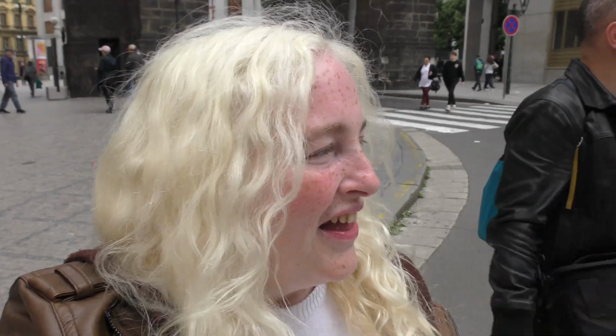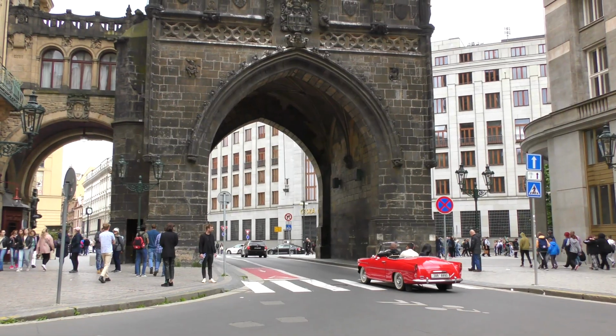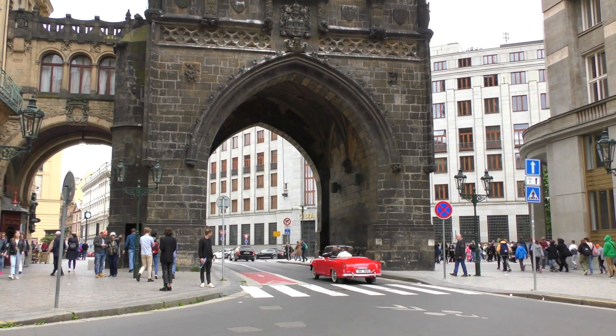Definitely a theme here with walking through buildings and tunnels. That's kind of cool. It feels big and compact at the same time, the city itself. I'm loving it so far. Another classic car. There is definitely something going on here.